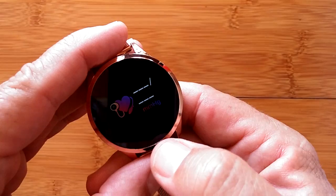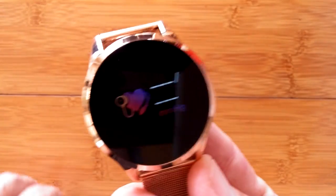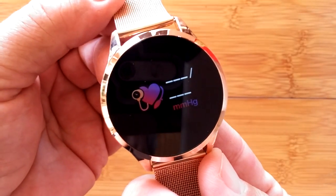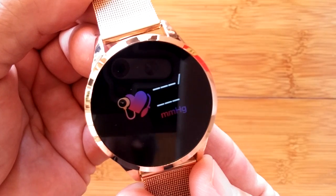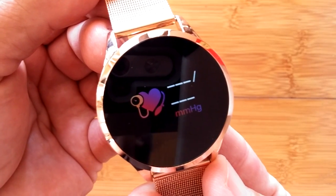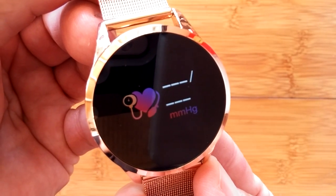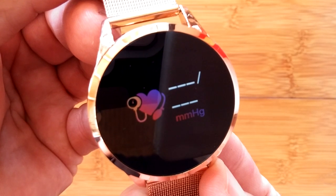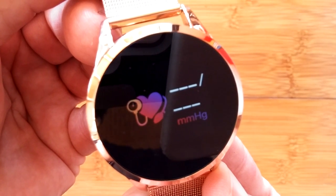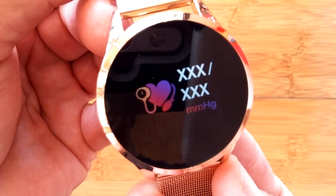We're getting the heart rate. Then we've got blood pressure, same thing, systolic and diastolic. If you remember at the beginning, I showed you the purchase sheet for this Rundoing Q8, and I purposely put it on a display that showed you intelligent predictive period calculations, safety reminder, and intelligent predictive ovulation day. All that has to do with family planning.